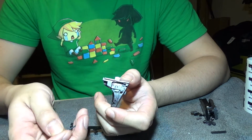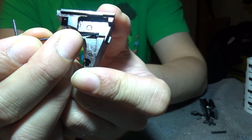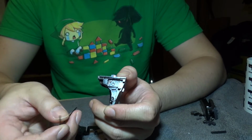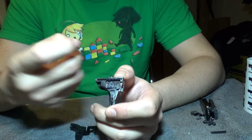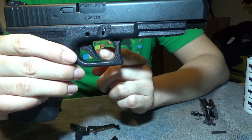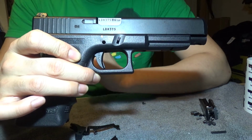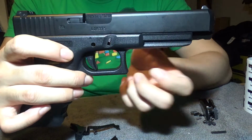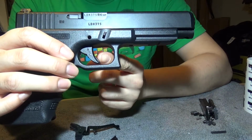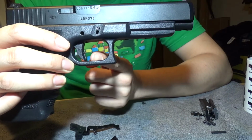When it comes to WE Glocks, I don't know if you guys know, the chassis on the WE Glocks pretty much doesn't have this corner at all. And because it doesn't have that corner, WE Glocks tend to, you know the trigger like this, if I push it when the hammer's not cocked, on the Tokyo Marui it'll actually stay like that. But for the WE, it will keep going back out like that instead of staying here.